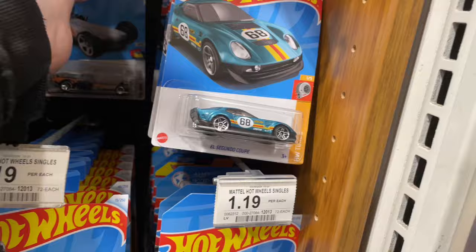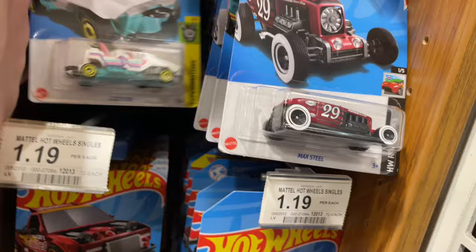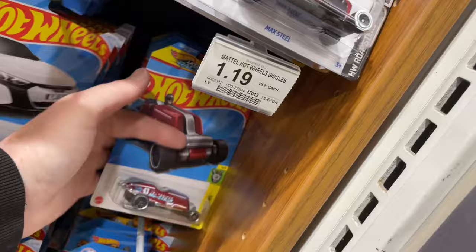There's a Rock and Railer back there. Another Max Steel. No shortage on the Max Steel. Here's the Loopster with the hands up. See the difference? Hands up in the air for the backseat guys. Oh, look, we got twins. A couple of Limited Grip cars right here. Let's put them together. There we go. Another Low Lux. Another Twin Mill. Another Mustache. Too many Mustache.